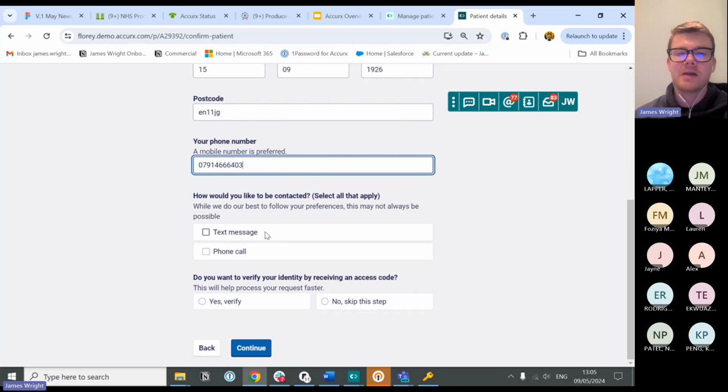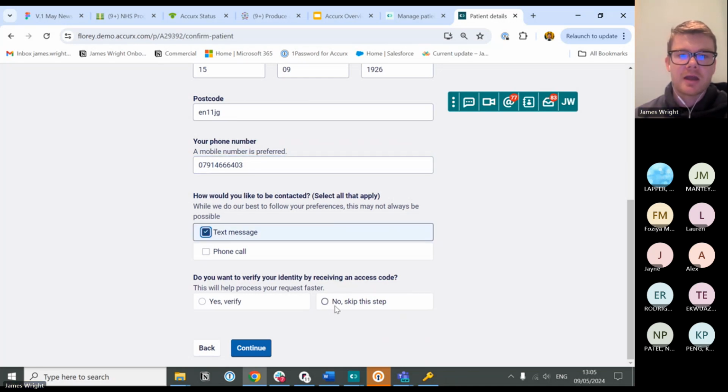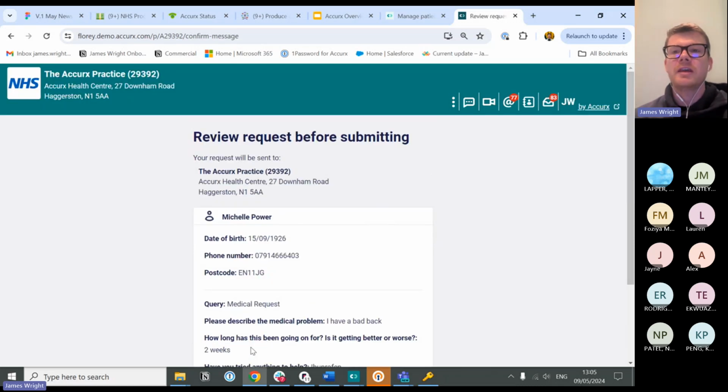We're also looking at adding email into here as well, if patients want to contact this. If they want to use dual factor authentication, they can verify their identity. So this means when they come back through into the inbox, their request will be automatically matched to that patient. In this instance, because we haven't done that, you'll see how it comes through.